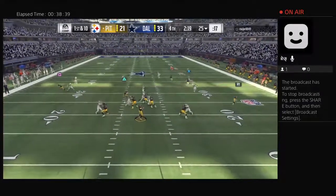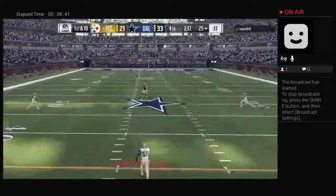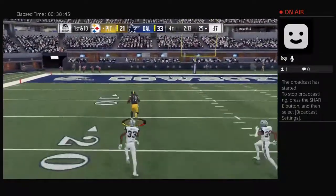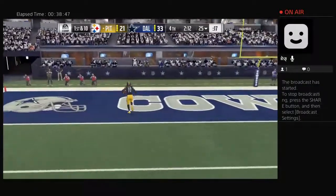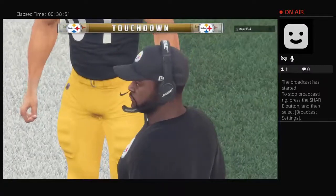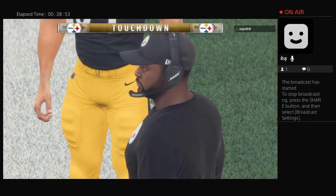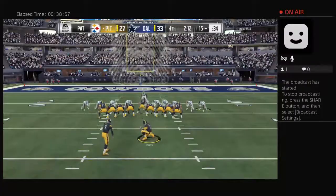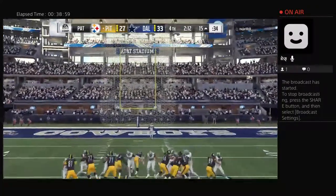On first down, it's Roethlisberger. Going deep here for Bryant. He's got his man, complete. Past the 20. And he's going to take it in for a Steeler touchdown. Martavis Bryant, 75 yards. And the Steelers are able to make this a close game again.